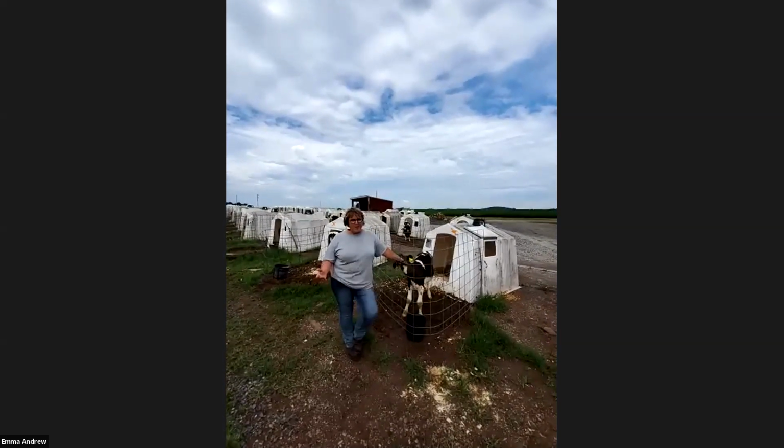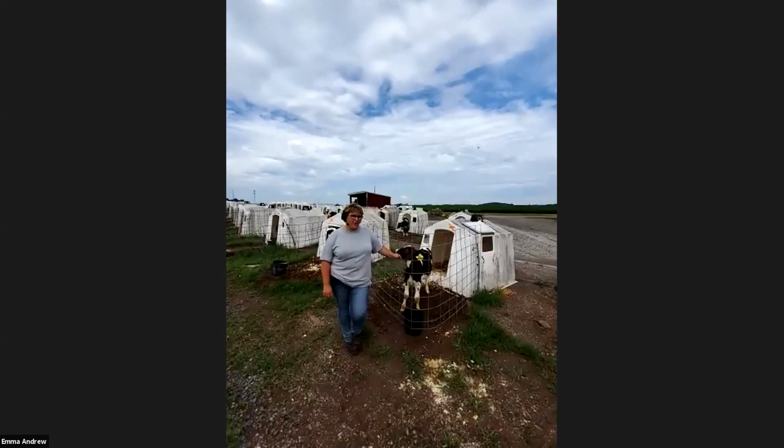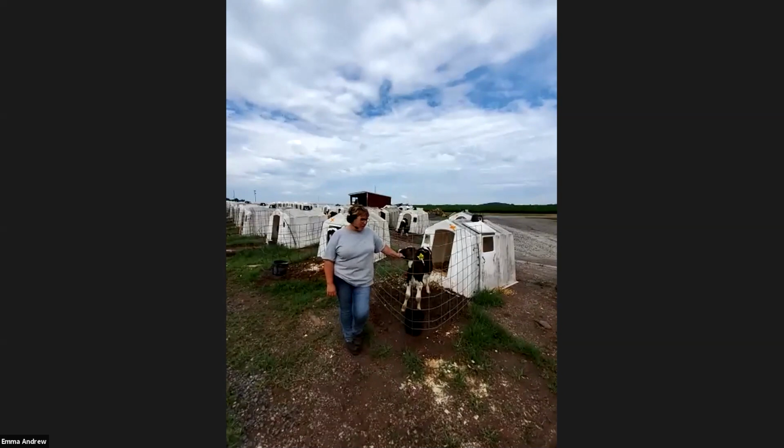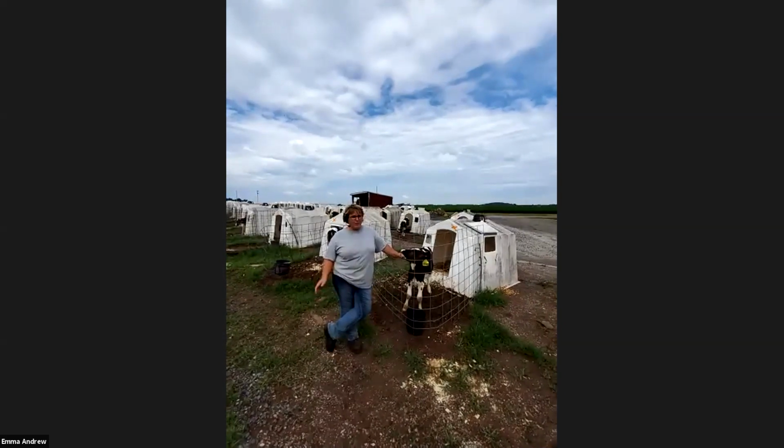But I'd like to welcome everybody to Jobo Holstein Farm. I enjoy the opportunity to educate you on a dairy farm and what all we do here. So we're starting with our calf hutches. We're actually in the process of building a barn to house our calves in.